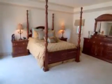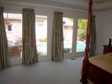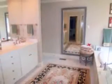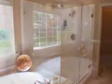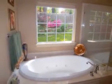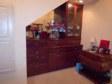The master suite is ideal for large furniture, also with a view and access to the courtyard pool and a roomy master bath with double vanities, separate glass shower, relaxing tub with beautiful views of the gorgeous back gardens, and spacious walk-in closet with a built-in dresser.